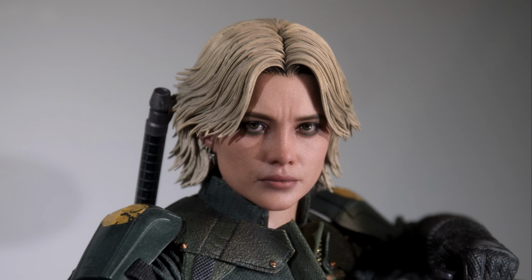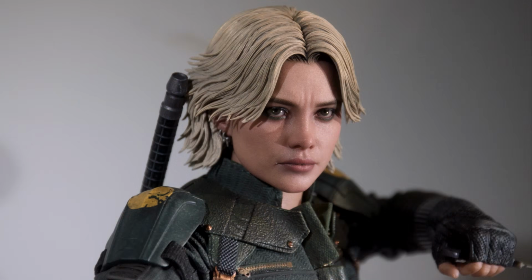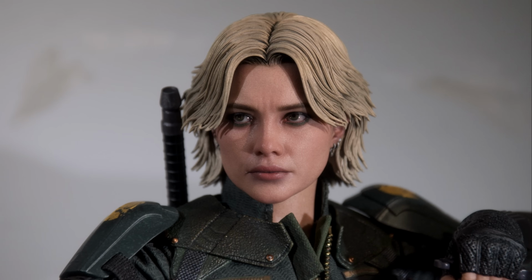Let's talk about this head sculpt. It is perfect, in my opinion. That, right there, is Florence Pugh. It literally looks like a picture of her. The only thing that screams action figure about this, and not in a way that ruins it, is the sculpted hair. Would I have loved to have seen a rooted hair art as an option?